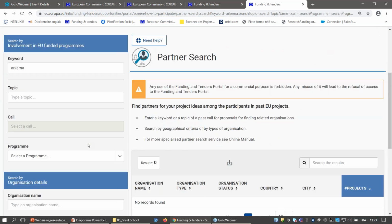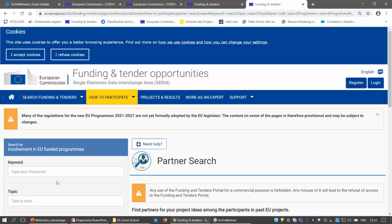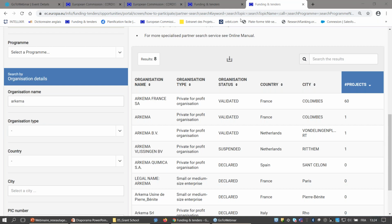This is not normal. Sorry, I was stupid. You need to put it in the organization name, obviously. It was not the keyword as such. So let's try again. Arkema has 8 different entities that have more or less participated. As you see, when it's validated, it means that it has been participating in projects. And see here, Arkema in Cologne has 60 projects ongoing.